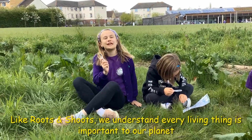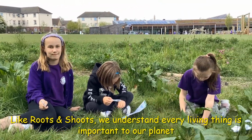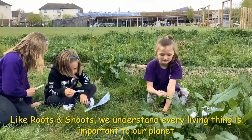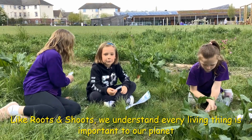We have also created a beautiful wild meadow which is not only a lovely calm place for us to relax in, but it gives us the opportunity to enjoy the wildlife it attracts and allows us to appreciate all the living creatures that live alongside us.